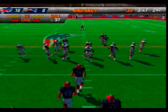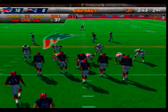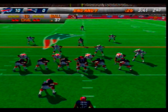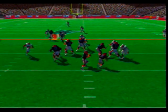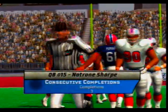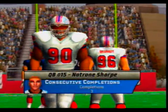Ball on their own 37. Ball on the 37-yard line. Hey, watch the ball. The Patriots line up in a 4-3. Pressure, throwing. It's complete. Ward comes up to make the play. Jones makes the catch. Jones makes his second catch for a first down on this drive.